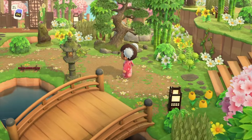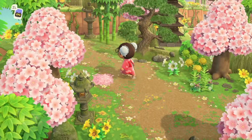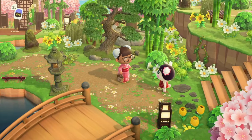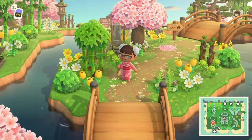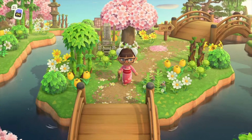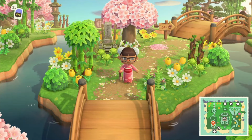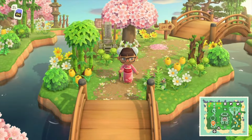I think this is probably one of my favourite islands we've visited for a little while. Everyone's islands are absolutely beautiful, but this is just so breathtakingly beautiful. It's amazing. I absolutely love it. I love this entrance, it's just so, so beautiful. I think we've actually been around the whole island. I can't get over how amazing this island really is. It's just so, so stunning.